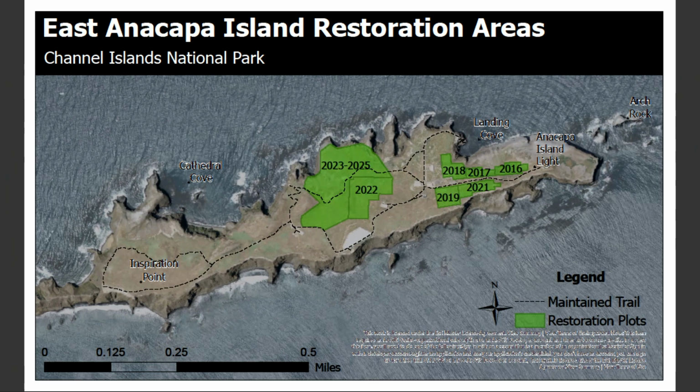So here's this islet again. You can see towards the east on the right side of the map, we have some areas that my predecessors planted 2016 to 2021. And then you can see towards the middle of the islet some areas that we're going to be expanding into, some new restoration over the next few years to expand this out to another 10 acres.